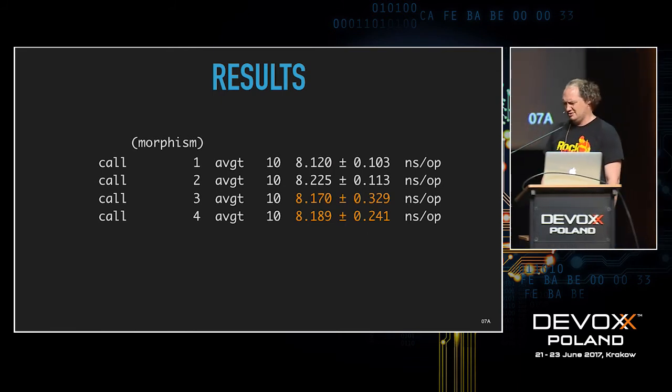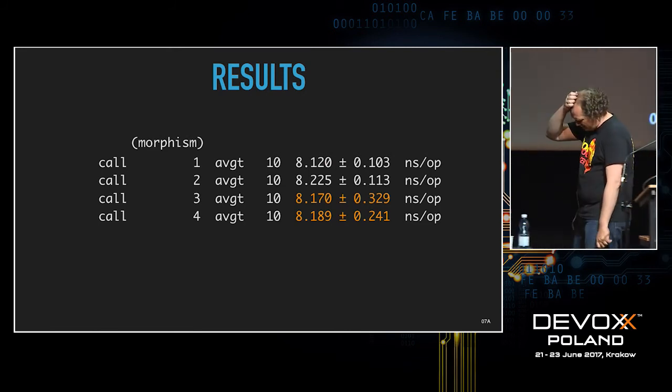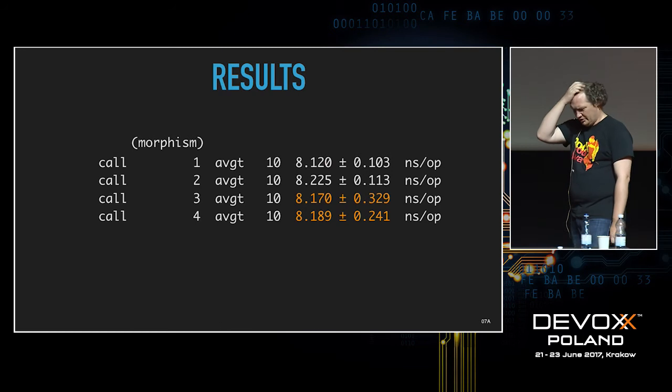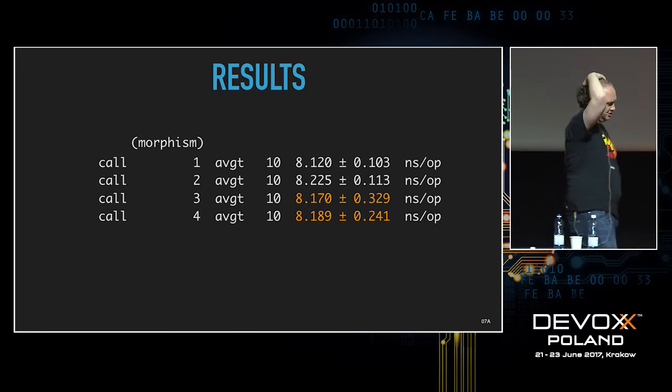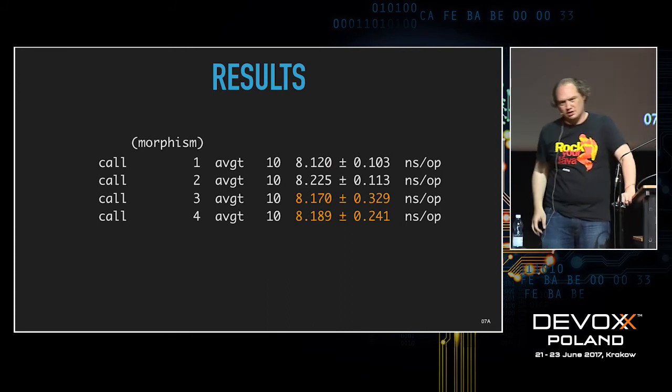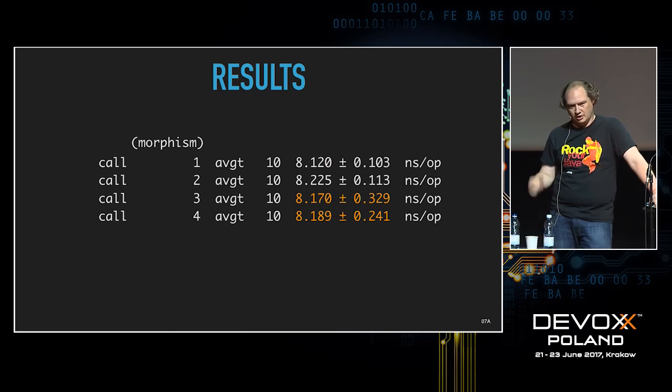3 and 4 look just as good as 1 and 2. But I thought we inlined the code if there were fewer than 2 types, and otherwise we did a dynamic call, and isn't that slow? No, on a modern x86, that isn't slow. It will actually see that dynamic call, and because I'm only using square at the end of my test, it will go, oh, well, you're just always going to square. This is easy. I can predict where you're going to go before you even know it. And that's what it does.